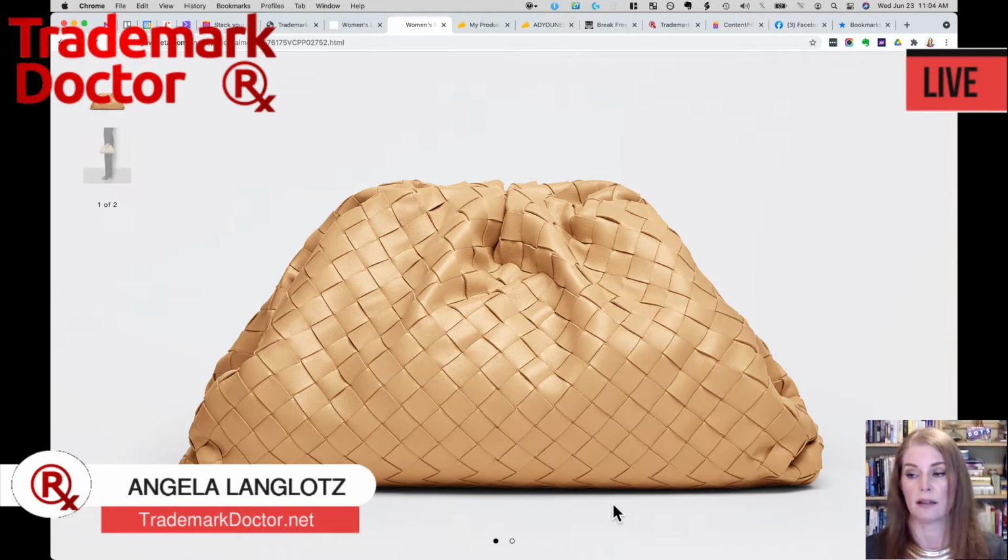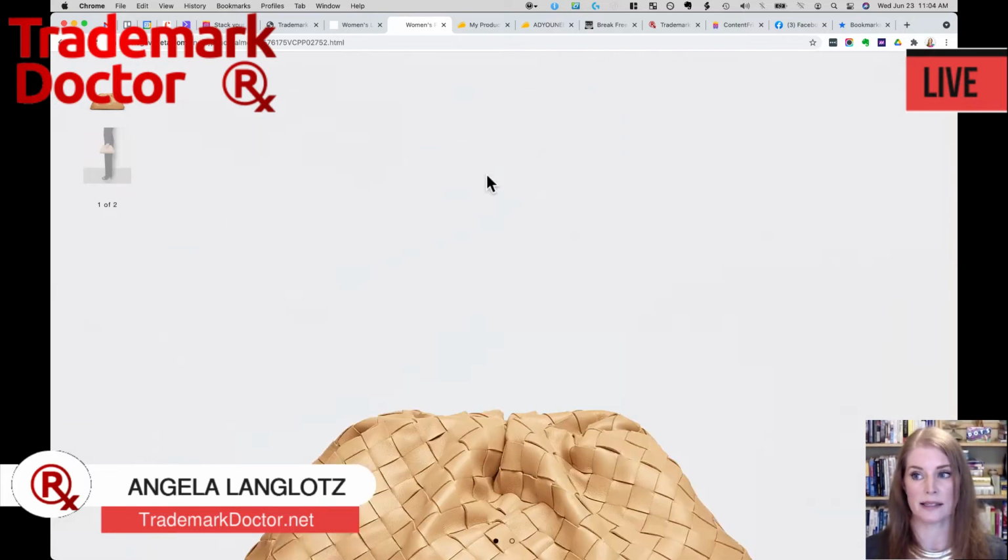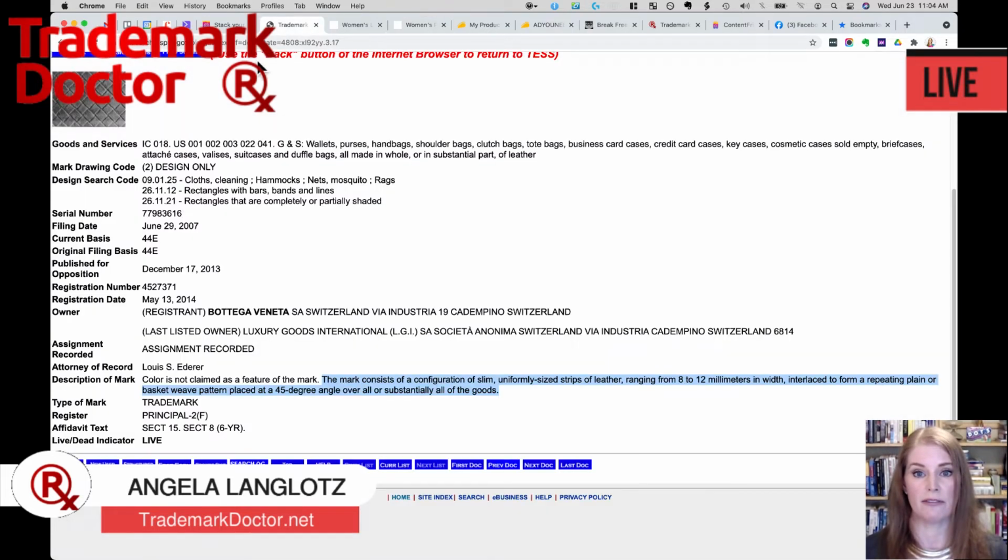And so if you look at the way this is manufactured, they have basically taken leather strips and turned them into a sort of fabric that the garment or shoe or bag is made out of, and that is what is covered. So if they are doing that, then they are using their trademark.